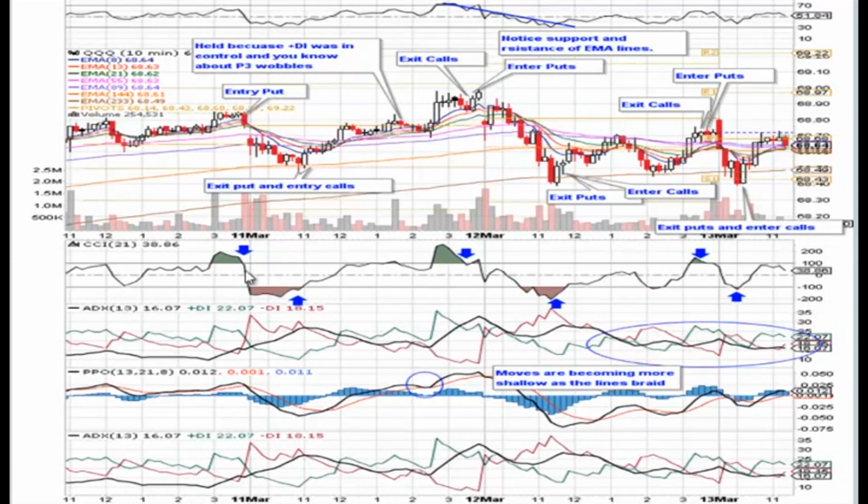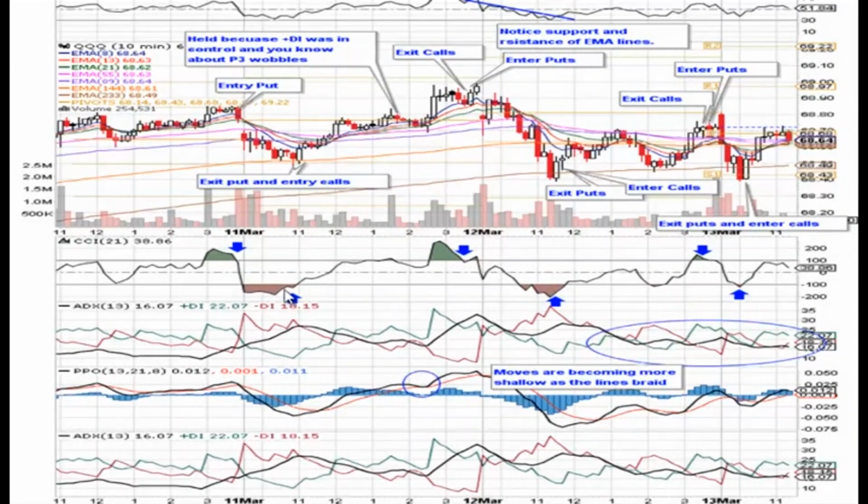Here, as it crossed down below the 100 line, we would have entered a put. Here, as it rose above the minus 100 line, we would actually have exited the put and entered calls. It rises up here. It barely touched, and in this case I'm pointing out that you could actually have held. That's not much of a peak, and you could have held because of the other things that you know about the indicators, and that was that this plus DI line was still in control, and so you can assume that there's going to be more upside.